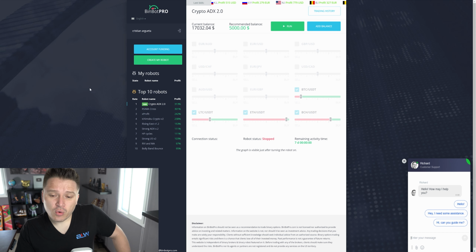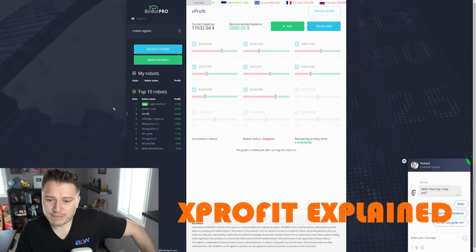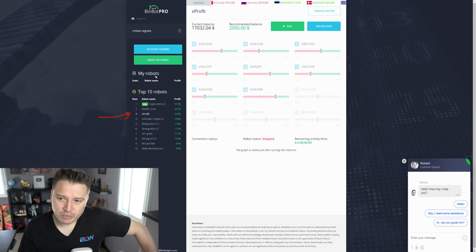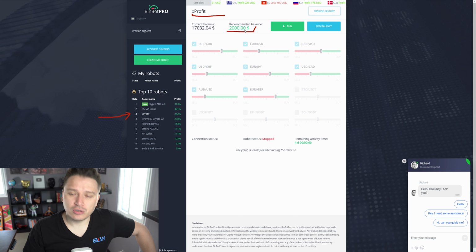Now, I do wanna take some time to explain to you the robot that I'm actually using. And this is xProfit. In case you guys wanna use the exact same broker, this one right here is called xProfit. Right now it's in the third position. Here's the name, and let me explain how it works. First of all, the first thing that you gotta do is look at the minimum balance, all right? The minimum balance is half of the recommended balance, so it's $1,000, okay? Just wanna point that out.